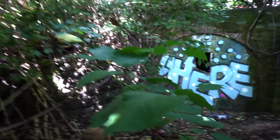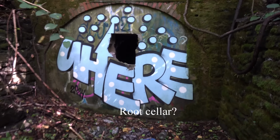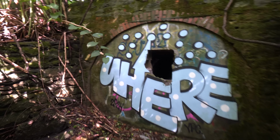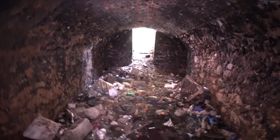All right, so look at this. I don't know if this would have been a garage or a carriage house or something. I'm assuming it was maybe for coal, but usually coal would have a chute, whereas this was an actual door, an opening, which has now been crudely bricked up.